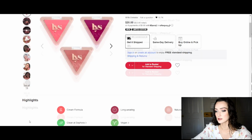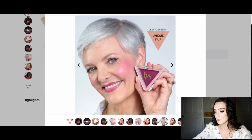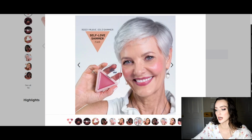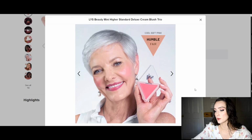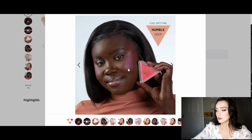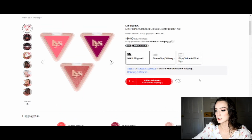So in this set, you get three, which is awesome. And you get this mauve-y purpley shade. You get this medium tone rosy shade called Self Love. This one is a shimmer. I've never tried that finish before. And then you get Humble, which is a cool soft pink. And I've been wanting to pick up this shade for a while because, again, it just looks like the perfect everyday pinky tone. And I like that they show it on a variety of different skin tones so you can see how it will look on different complexions. I think that's really nice. And I think more brands should do that. So definitely adding that to basket.